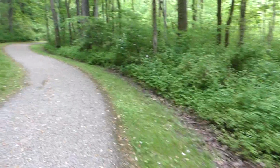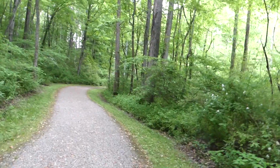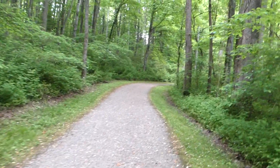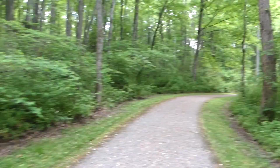They go to the one around the lake. Around the water. Yeah, see everybody walking. And this trail's much prettier. This is my favorite. Yeah, I like this one. It's like walking through a magical forest with all these birds singing. It's amazing.